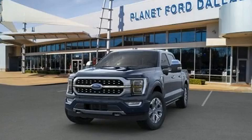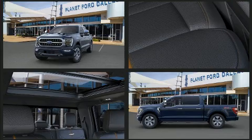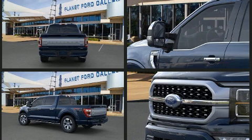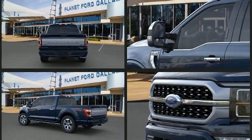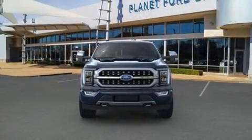Climb inside the 2022 Ford F-150. This four-door, five-passenger truck leads among competitors in its segment. Ford prioritized fit and finish as evidenced by a trip computer, automatic dimming door mirrors, turn signal indicator mirrors, remote keyless entry, a trailer hitch, and a split-folding rear seat.